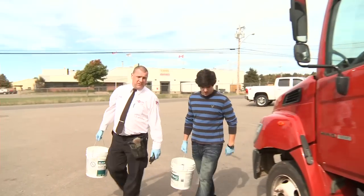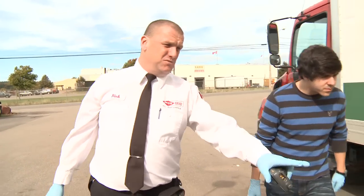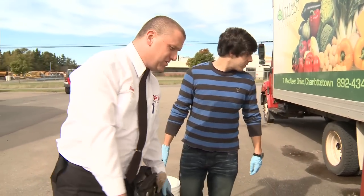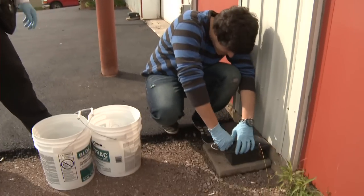All right, Ben, so we're coming up to our first outside station. As you can see, there's a bit of food debris from unloading the trucks. Oh yeah. So what we're going to do is when we go in and meet the owner, we're going to talk to him a little bit about that to make sure that everything stays clean out here. And we're just going to check our first station and see what's going on.